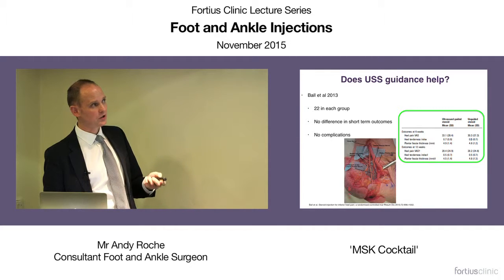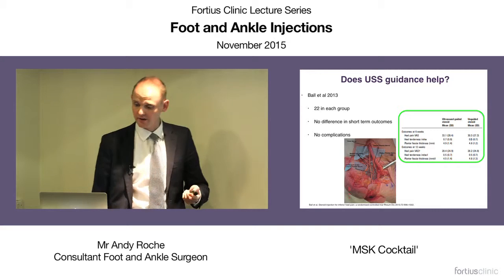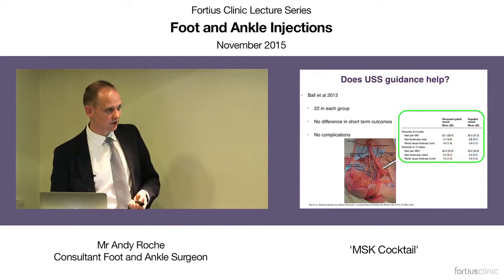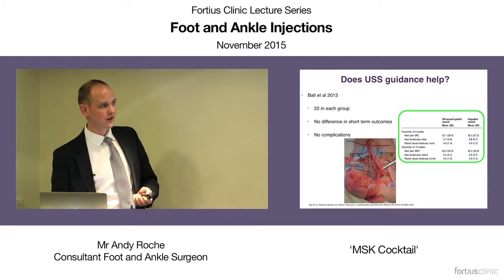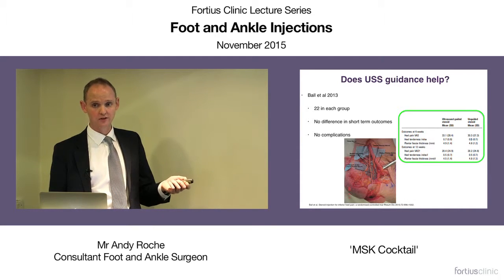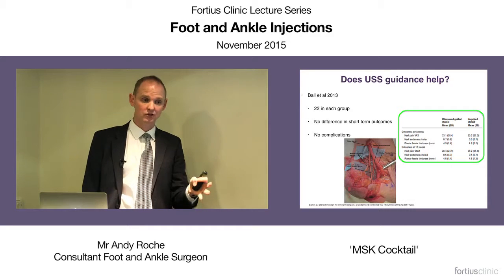So when you think about injections, and Jason uses image guidance with X-ray for his injections, should we be using ultrasound? Well, when they did one study looking at the ultrasound's guidance, they found that the complication rate at 12 weeks was exactly the same whether they used ultrasound or no ultrasound, as in they didn't have any complications. And it was always my thinking you should use image if you have it.